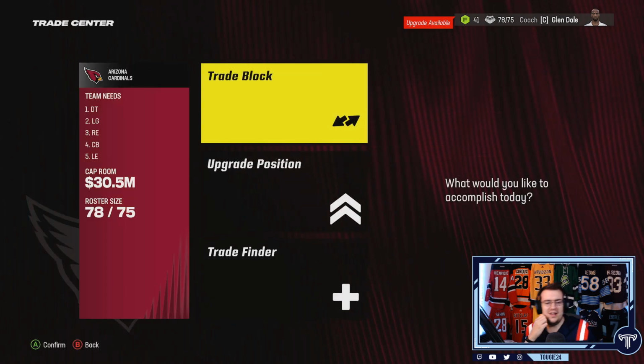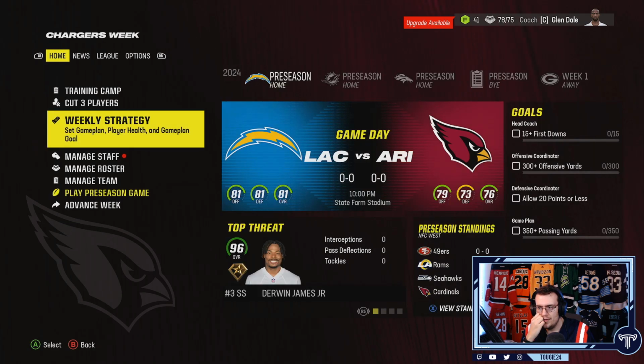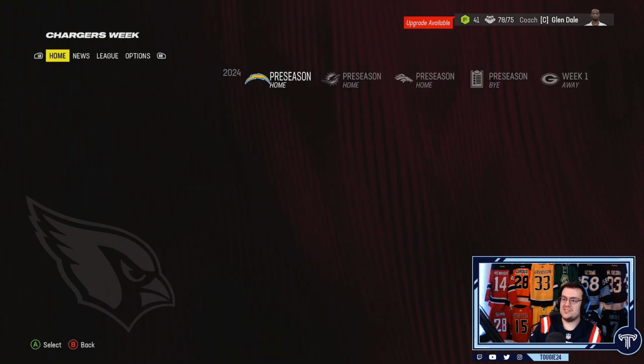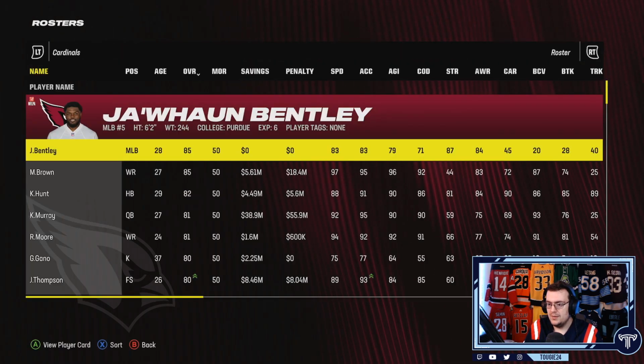That Kyler Murray contract, man. It might be more movable than we thought. Which is shocking, because I thought he was going to be the most expensive backup in the league for the next 5 years.